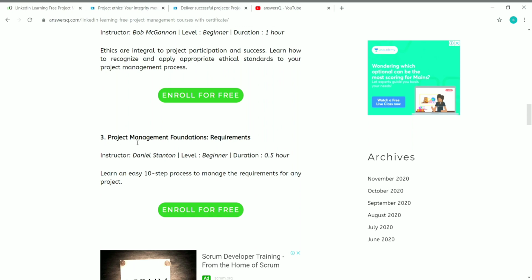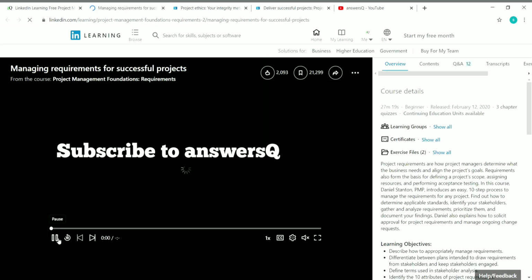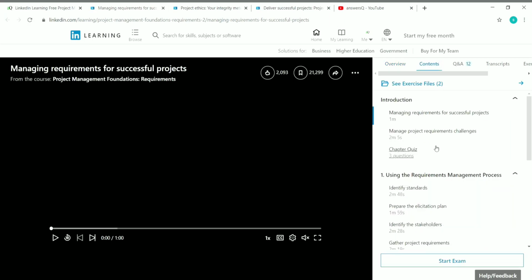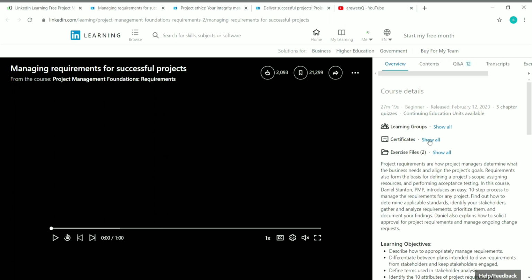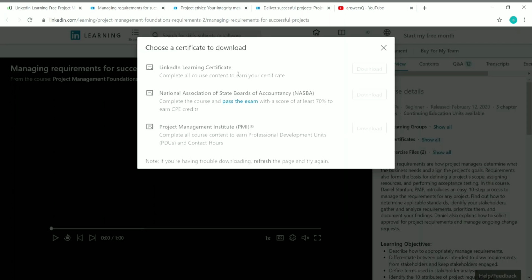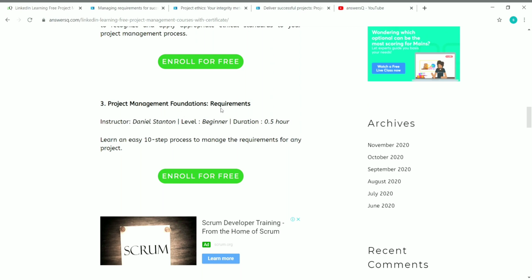The third course is Project Management Foundations: Requirements. Click on enroll for free if you want to enroll in this course. Let's see what the contents are and what certificates we can get. If you go to contents, you can see what you'll be learning in this course. In the overview, you can click on certificates, show all. For this course, you can get all 3 certificates: LinkedIn Learning, NASBA, and the PMI certificate. And this is the third one, Project Management Foundations: Requirements.